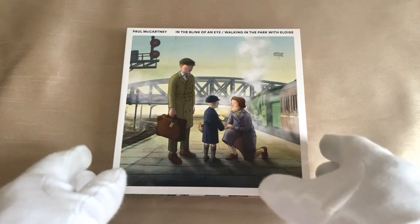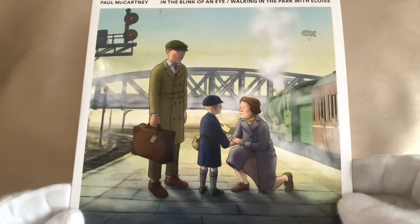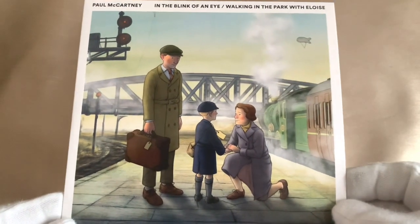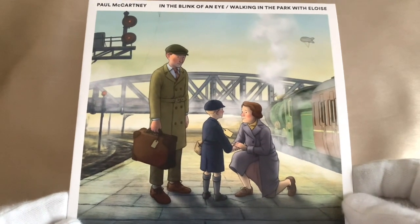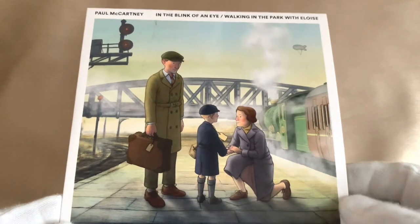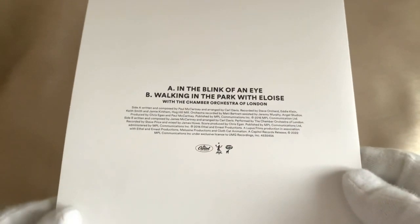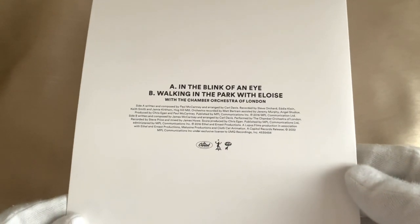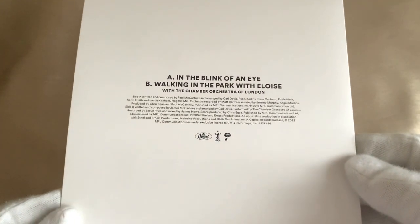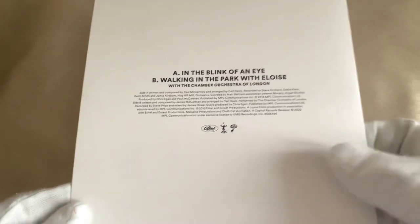So another previously unissued 7-inch single then. We've got In the Blink of an Eye, which is from the film Ethel and Ernest, and of course Walking in the Park with Eloise, originally by the Country Hams from 1974, which was obviously Wings, and written by Paul's dad, Jim McCartney. So there we are, we've got the A-side of course, In the Blink of an Eye, and Walking in the Park with Eloise, the B-side, with the Chamber Orchestra of London.